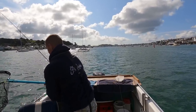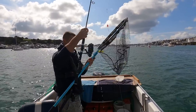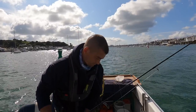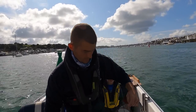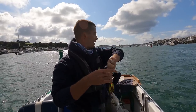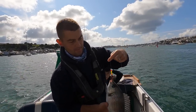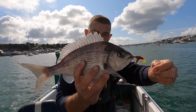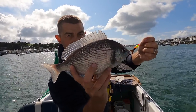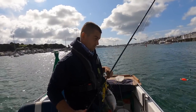James, that is an absolutely brilliant black bream. Now this is one that we're going to take home. That one's so hard. James has just nailed like a 2.5 pound black bream. That is a stunning black bream caught up in the river as well. That is definitely worth a photo.